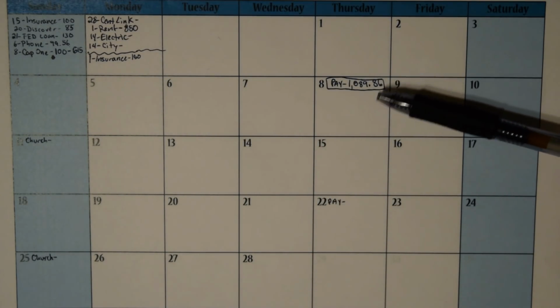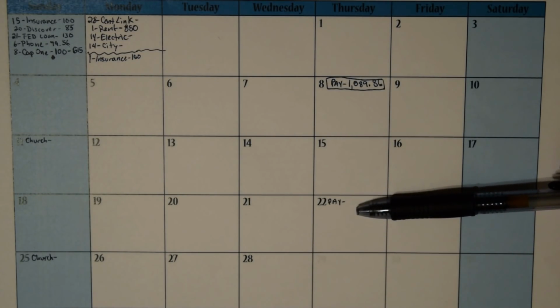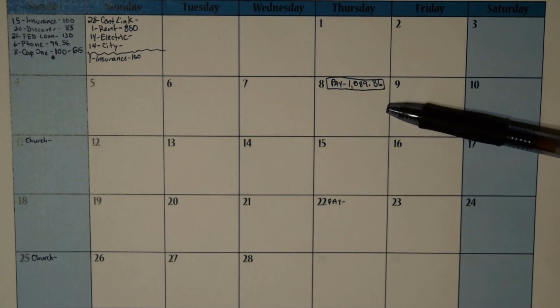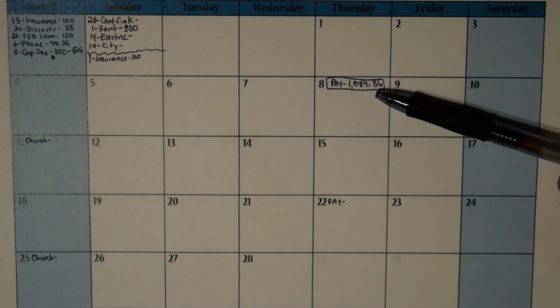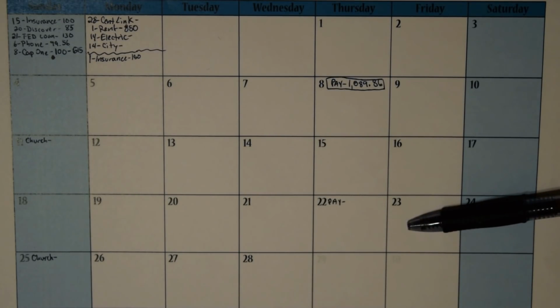So I'm getting paid on the 8th of the month and on the 22nd. Actually, I'm trying out direct deposit with my work now. And I think the day that it'll process will actually be on Friday. So I won't actually see this until it hits on Friday the 9th and Friday the 23rd.